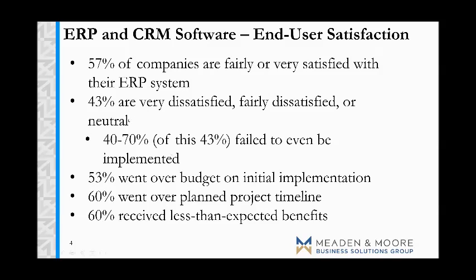Of that 43%, 40 to 70%, depending on your source, ultimately scuttle the project and never get implemented, which is at that point a true waste of dollars, both the dollars out the door as well as the time. But even for those that do get implemented, 53% went over budget on the initial implementation, 60% went over the planned project timeline. Oftentimes, if you go over time, you tend to go over budget, but 60% delivered less than expected benefits.